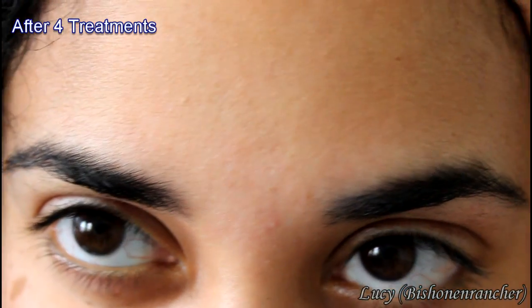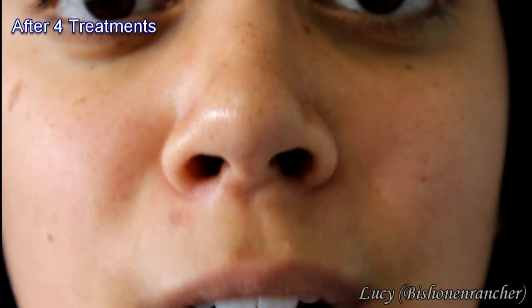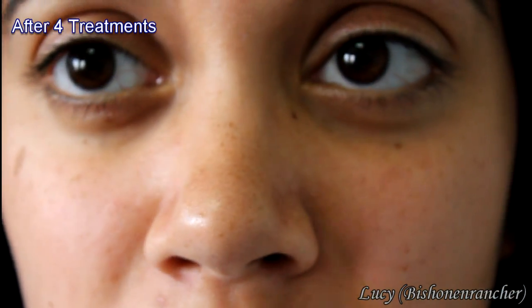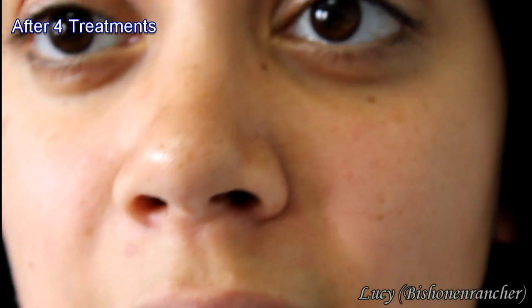Actually, my sister says that the skin on my face is now a different color to the skin on the rest of my body. It's almost as if I only put sunblock on my face and not the rest of my body, which is a little bit worrying. But at least she noticed that there was a distinct difference there.